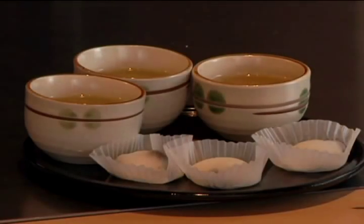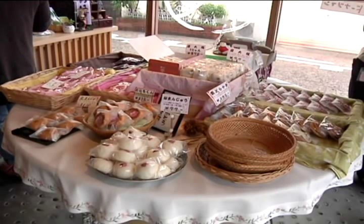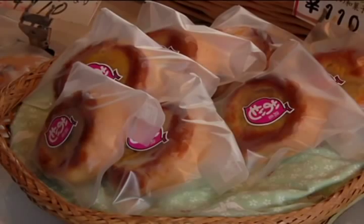So this is black bean mochi. This is my first time ever trying mochi in Japan. So here goes nothing. It's pretty good. It's got a good chewy texture to it. And you can kind of taste the beans a little bit. It's sweet, it's got a good texture. Feels like there's a little powdered sugar on it maybe. I like it. Similar snacks are prominent in many locations around the Pacific.